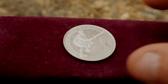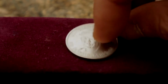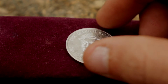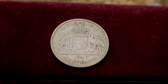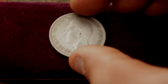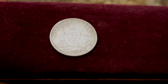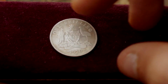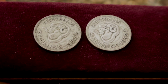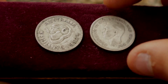Okay, so this is a pretty cool coin, this one. I've had a few of these before. Commemorative medal coin. Sir Donald Bradman, our greatest Ashes hero. Very cool. Okay, just there you can see it's a 1947 florin. Absolutely beautiful condition, that one. 1947 Australian florin. We have a 1921 shilling. Great condition as well. A little bit faded on one side. Beautiful on the back. Couple of ram's head shillings just there, 1952, both of those. Great condition on those too.